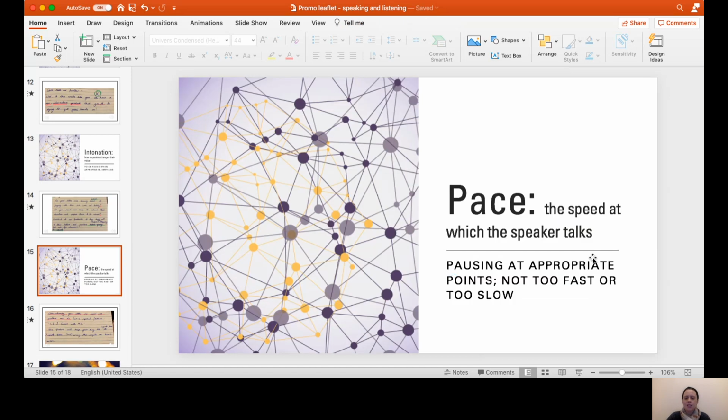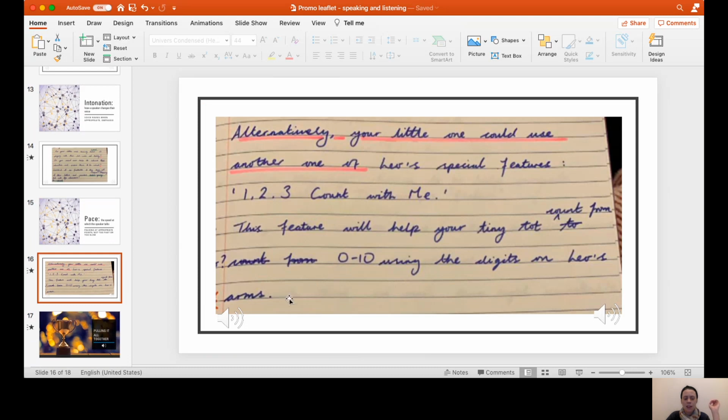Pace is the speed at which the speaker talks. Now, pace doesn't just mean talking slowly. It means pausing at appropriate points and using the punctuation to help the reader, or the listener, in this case, understand meaning. And that will be particularly important when you want to emphasize certain words or phrases, or after subordinating clauses, for example, too. Again, we can't be too fast, nor can we be too slow, because the reader will undoubtedly get bored, or the listener. Let's have a look at this example, or a listen.